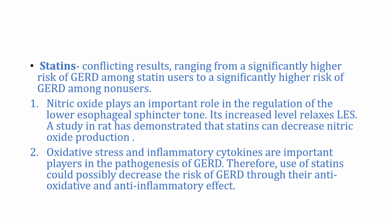A study in rats has demonstrated that statins can decrease nitric oxide production. Second, oxidative stress and inflammatory cytokines are important players in the pathogenesis of GERD. Therefore, use of statins could possibly decrease the risk of GERD through their antioxidative and anti-inflammatory effects.